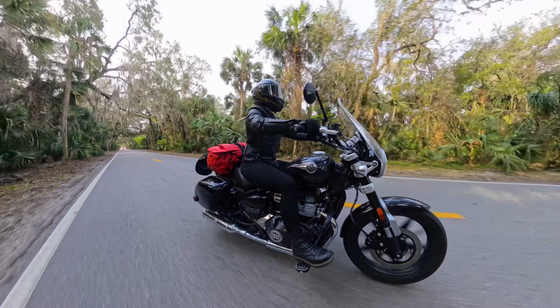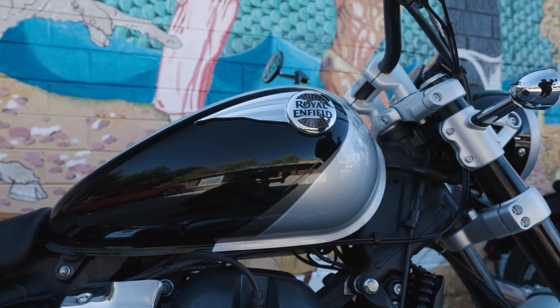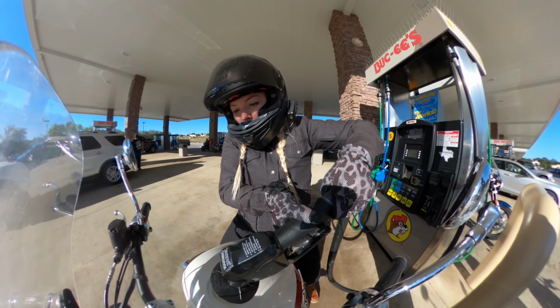The seat height is 29.1 inches, which is insanely low. I am very flat-footed on this bike. We'll get into that later. Fuel capacity is 4.1 gallons and gets about 50 to 60 miles per gallon from my experience, doing between 60 and 75 miles per hour on average. That is, again, my experience. I don't know what the actual numbers are, but anyway.